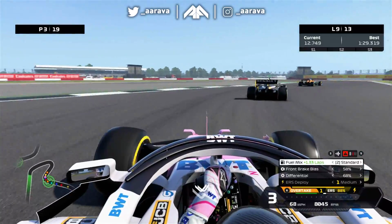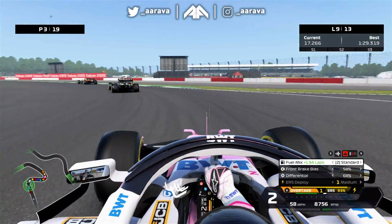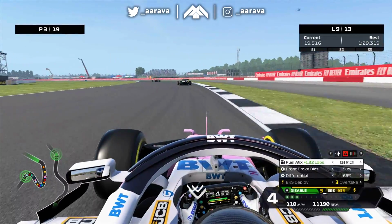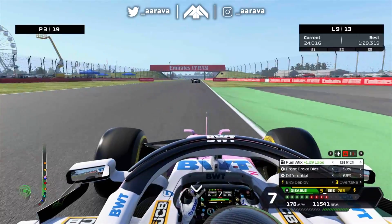But right now we take that right-hander pretty decently as we go over the curb, so really offset the car and go a little bit slow. Then on the exit here, the AI are so good, and Verstappen is right up my chuff, and we're going to have to use plenty of ERS to try and stay ahead.